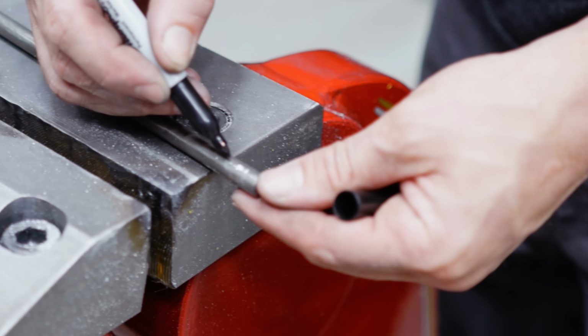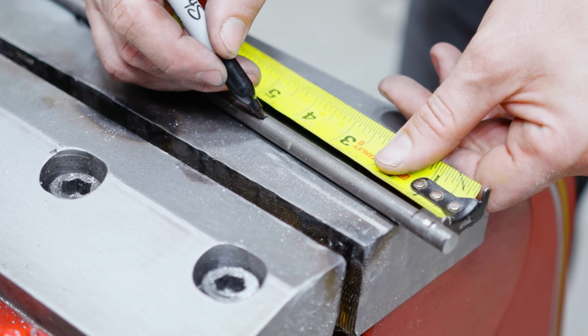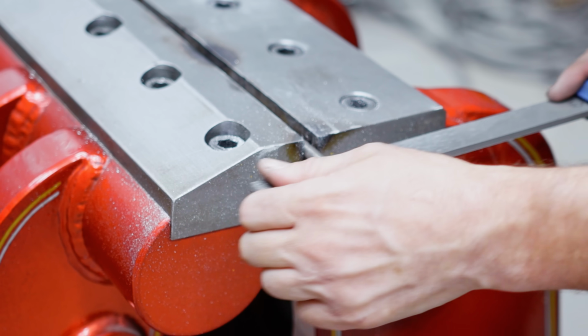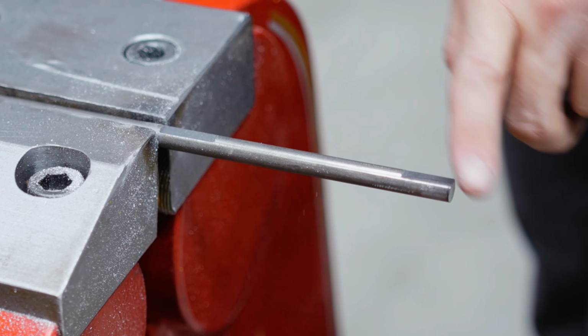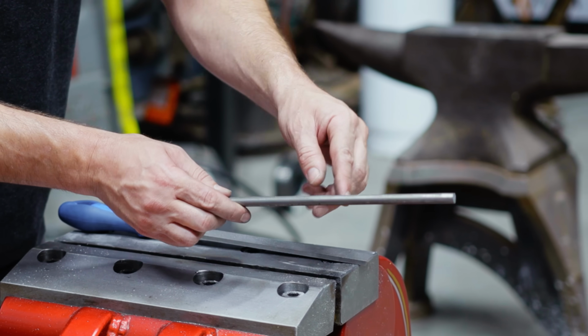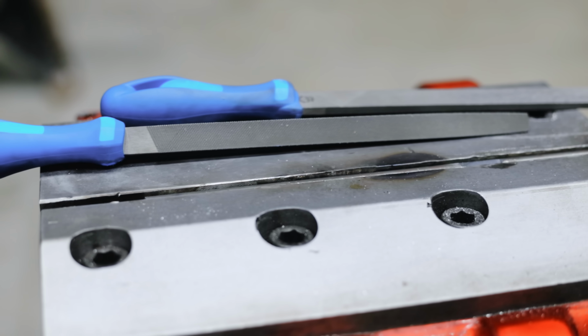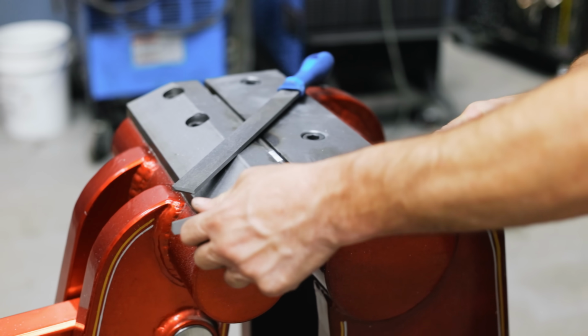So I'm going to make a flat spot here, make a mark there, 4 inches up. So I need a flat spot here, and I need a flat spot here. So now I need to make sure I line up my flat spots. Those are nice. So now I got this side done, I'm just going to flip it over and match the other. Oh man, I should have switched to the coarse file first. So much faster to use the right tool.